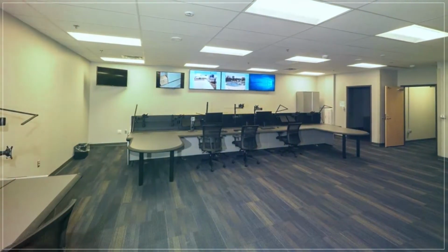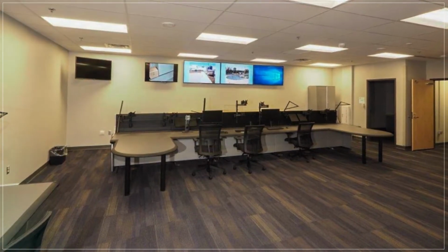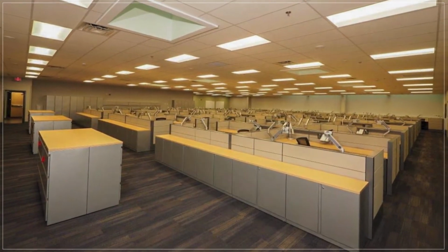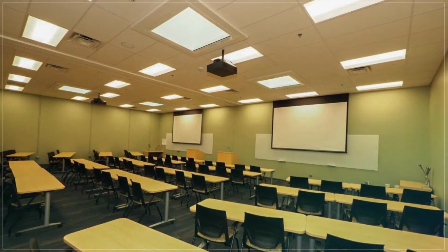A central security control office serves both the new facility and connected existing facility, enabling both to function as a single secure complex. Skylights and a light well, each positioned and equipped to block visual and radio frequency threats, provide natural light without compromising security.